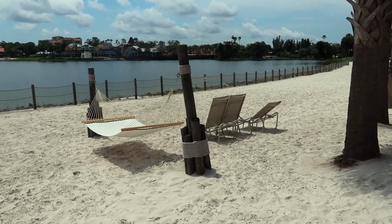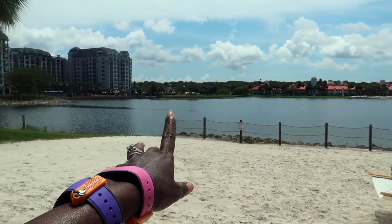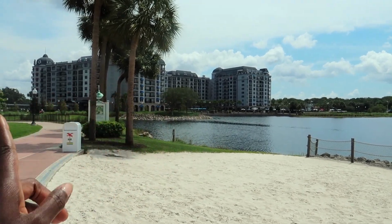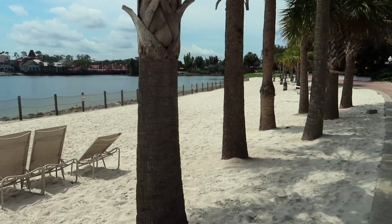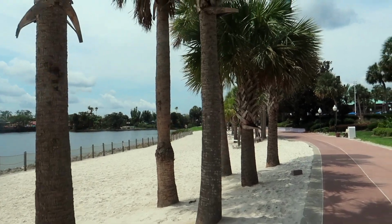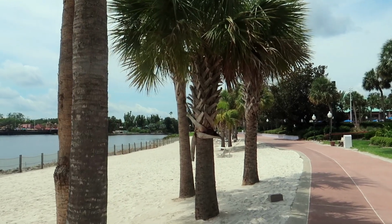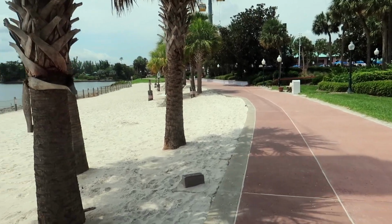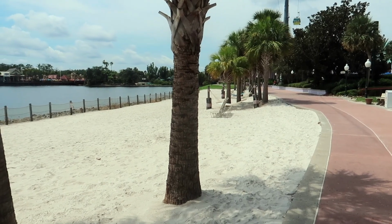I'll make it fit. But anyway, you have your man-made beach here. As you can see, we overlook the Riviera Resort over there from where we walked. So they are pretty much connected, so you can just walk over and enjoy the amenities at each of the resorts. But I just love how we have the palm trees lining our little walkway right here, the sandy beach. You have the hammocks, you have the beach chairs, just really pretty.